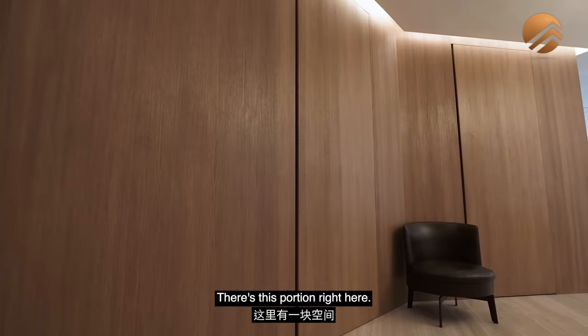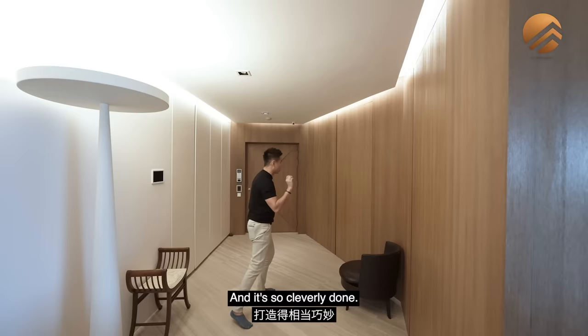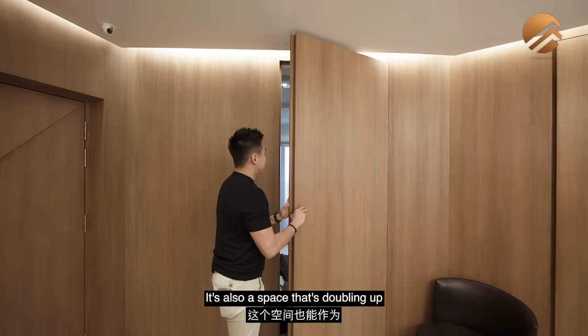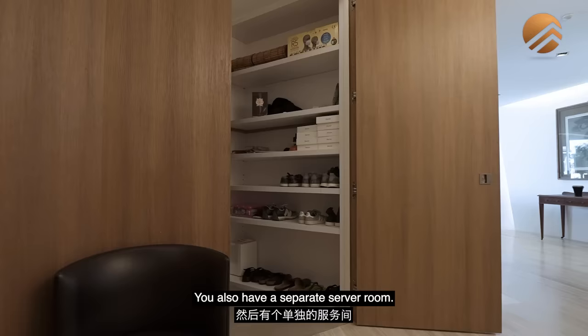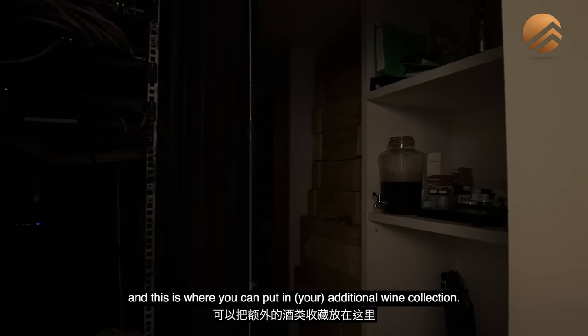There's this portion right here. This is called the services area, and it's so cleverly done. And this part of the services area is being reserved for your wine cellar, access towards your aircon servicing zoning, as well as your electrical DB box. It's also a space that's doubling up as a storage area for your luggages and things like that. You also have a separate server room. You walk to the server room, it's automated lighting system. And this is where you can put in additional wine collection, your server rack. You can also act as a secondary storeroom.